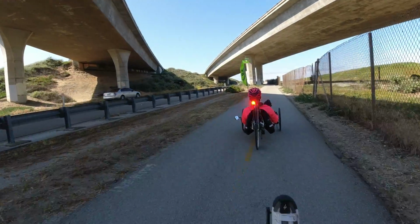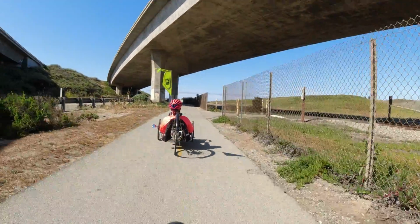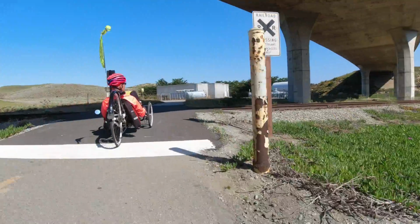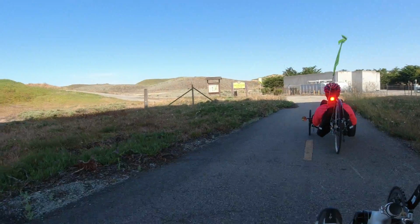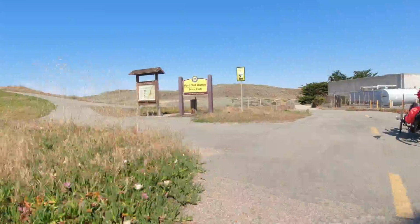After a mile or so, the trail continues on along the street, but it's much nicer to take a right and get on the trail that travels through Fort Ord Dunes State Park. It's away from the road and is wide and mostly empty as it gently rolls along the dunes.